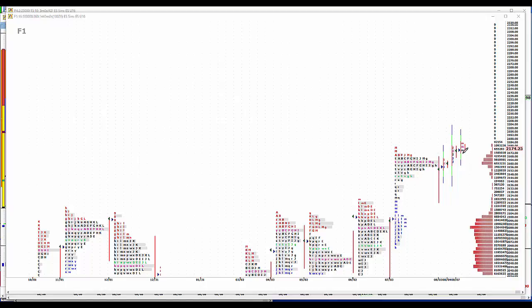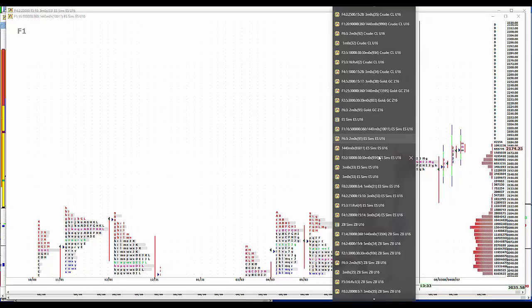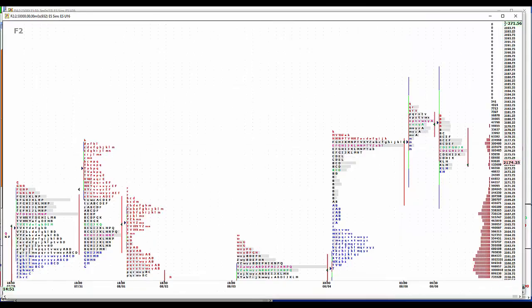Looking at the F1 on the E-mini, higher low, higher high, that favors a buy tomorrow or selling failure to take out resistance. Looking at the F2 screen, they're going to be in conflict. We're looking at a B. So my guess is we're probably headed for 70, about halfway into that.